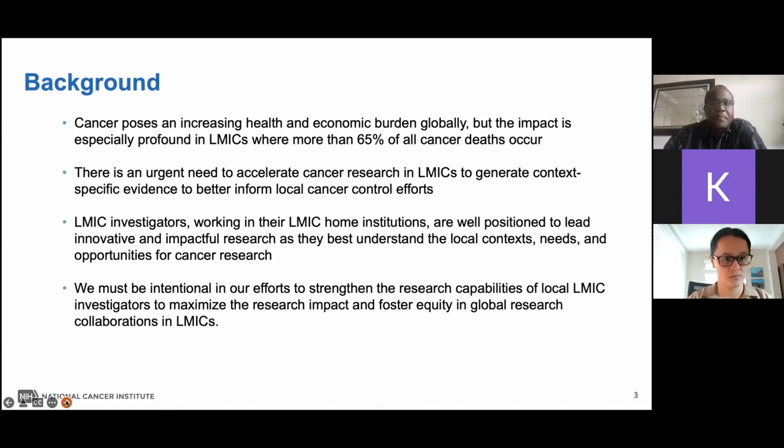Just a little bit of background. I think anybody joining this will be aware that cancer is a big problem, and particularly in low and middle income countries. And when you look at the projections from WHO and others who look at this very keenly, the numbers are going to increase. They are already high now, but they're going to increase in the next several decades in a way that I think if we don't do something about it, it will be a major problem.